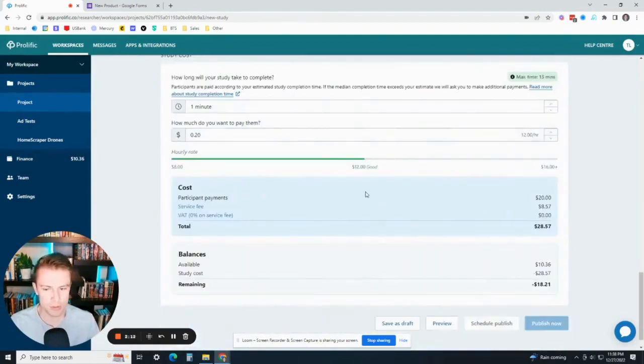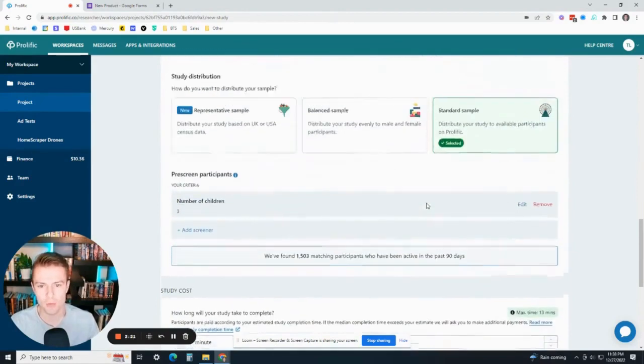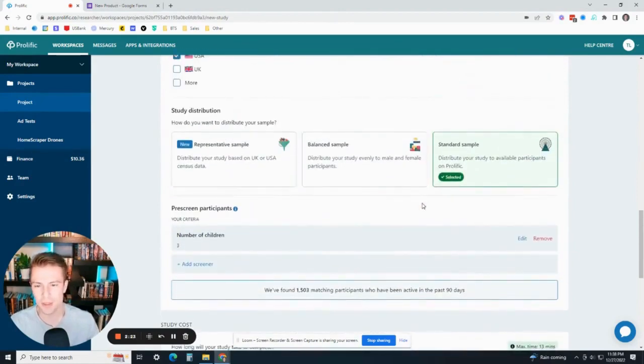And now we're only being charged their base service fee. There's no other charges that they kind of sneak in there. So this is definitely an overpowered player in the market right now. Prolific is the way to source participants for your online surveys, especially for these market research surveys, which I'm about to show you how to run.